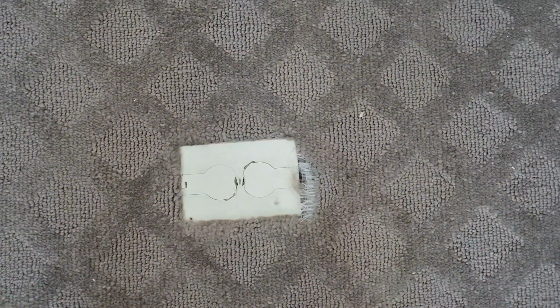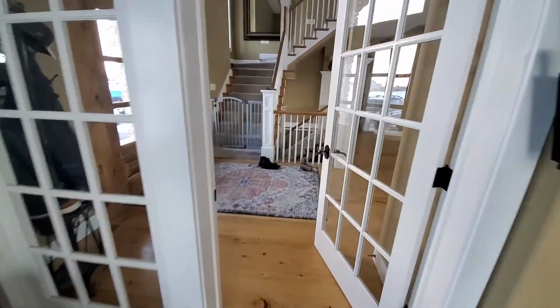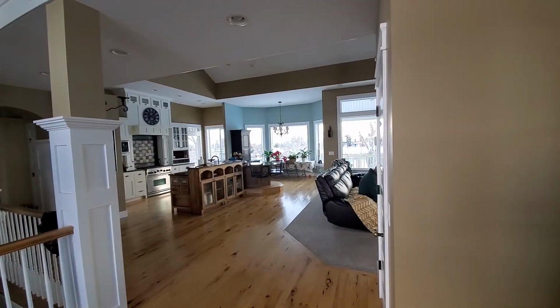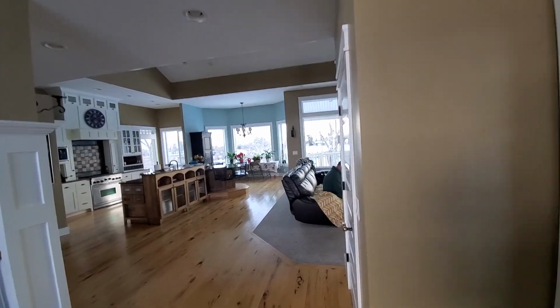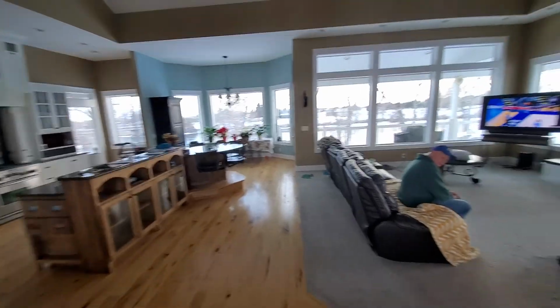There's a few spots on the carpet with wear and tear, and a couple things on the baseboard, that type of thing with the dogs, but nothing too horrible. So, nice wide open space.